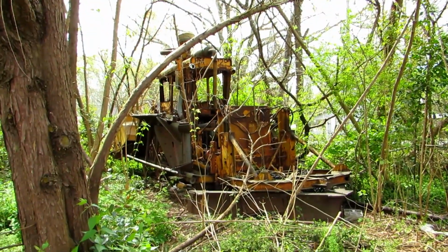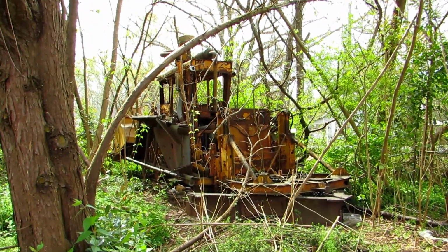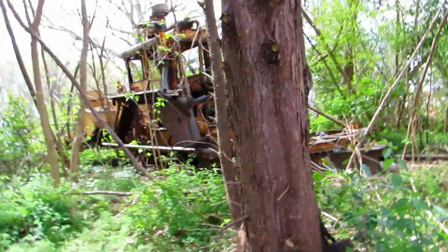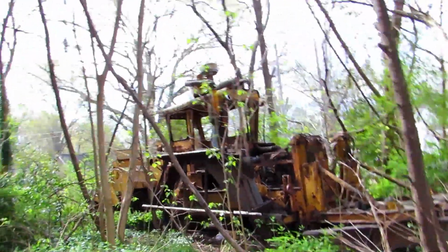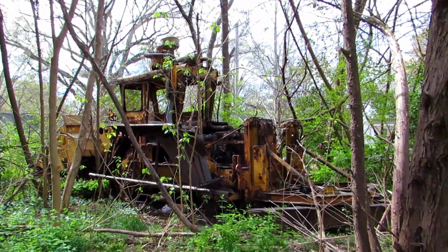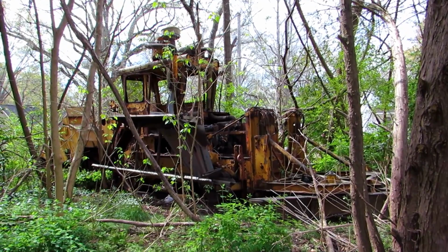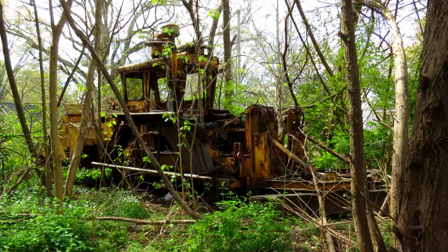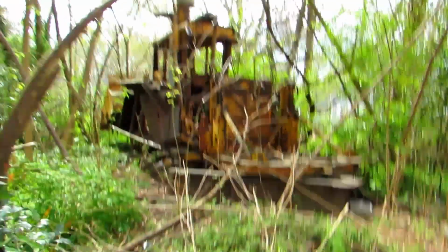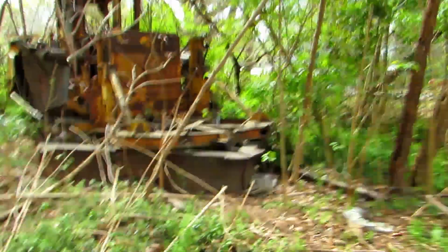So here's that equipment I was talking about. It's just derelict. I don't even know if it could even be rebuilt back to operational condition. But if they wanted to haul it out and get it, it wouldn't be too difficult to move, I don't think. But that's a guess on my part.